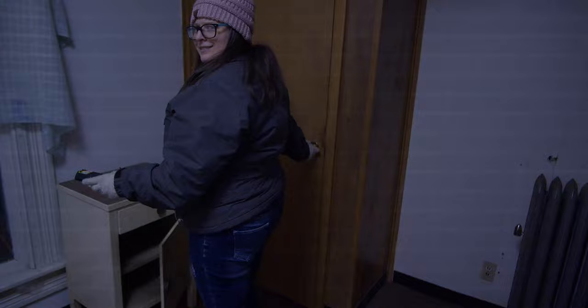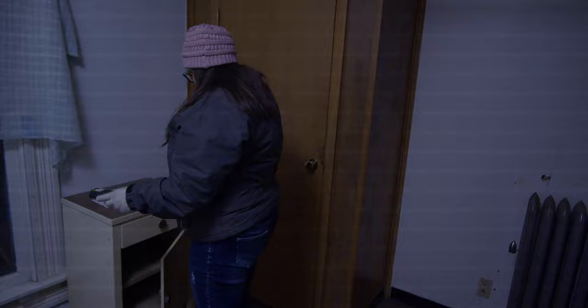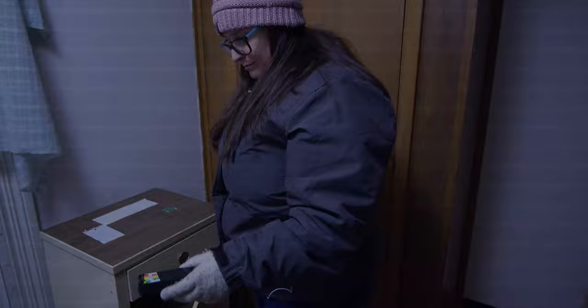Yeah, that doesn't open. Locked? It's not locked. It's just the handle is broken. The handle mechanism doesn't allow it to open.